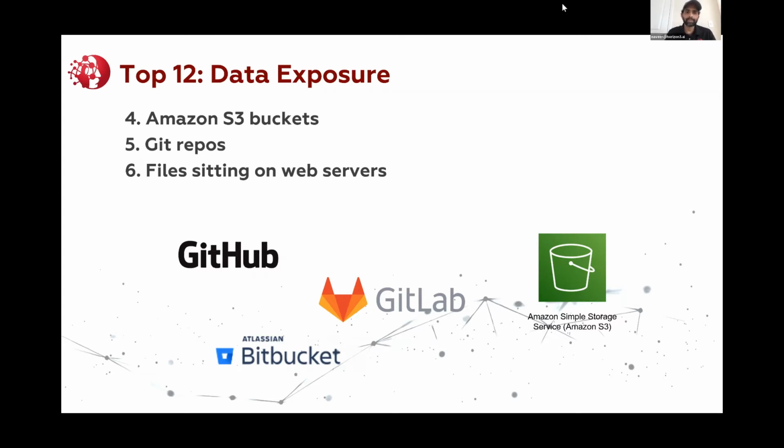Files sitting on web servers. This is another big one. We pen tested a company last year, and if you visited one of their websites using the IP address directly, instead of typing in the actual domain, like mycompanydomain.com, we found that we could list all the files there. One of the files was an onboarding document for new employees, and that document had credentials inside of it. And we were able to use those to do different things.